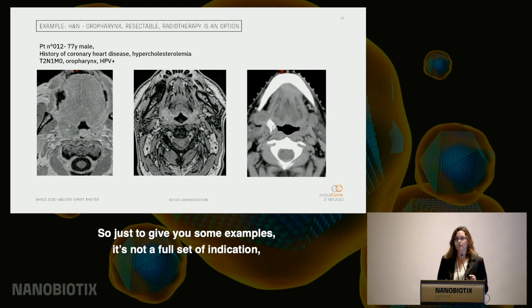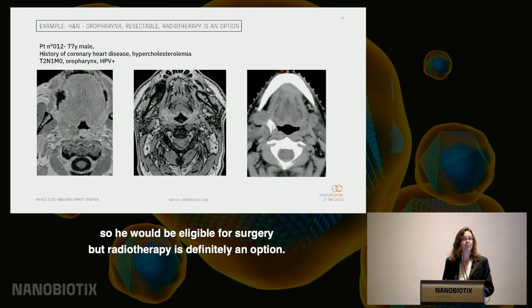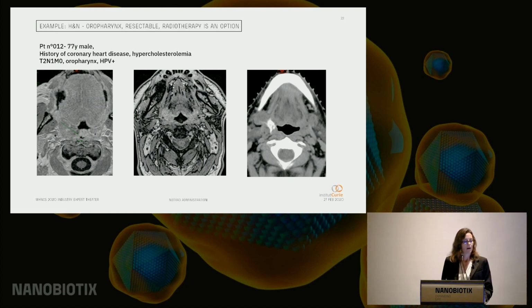Just to give you some examples, it's not a full set of indications, but some clinical situations where we are encouraged to use these radio enhancers. The first case would be fully resectable oropharyngeal tumors. This is a T2N1, HPV positive patient, 77 years old. He's got some medical history, so he would be eligible for surgery, but radiotherapy is definitely an option. It would be the first option for many countries. So in this case, it's nice to enhance the radiotherapy.